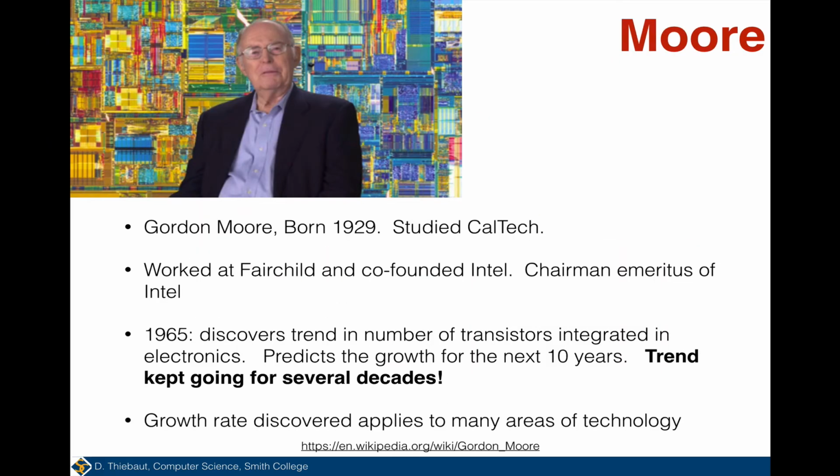And that name comes from Gordon Moore, who is still alive, was born in 1929, studied at Caltech, and very early on started the company named Fairchild, and left Fairchild with 6 others, and founded Intel, the company that has been really instrumental in the development of personal computers. So the first IBM PC, for example, used an Intel processor, and now most computers these days have Intel processors. Phones don't, but a lot of the personal computing devices are based on Intel processors.